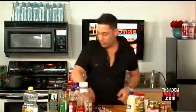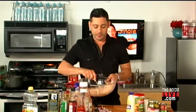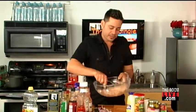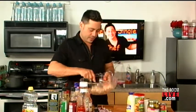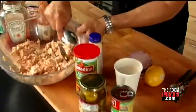Water. Okay, so I got all this tuna here. I can hear that my pasta is boiling back there, so that's good. It's going to take about 8 to 10 minutes at least for that penne to boil. So I'm just breaking this down. Show you on camera here.